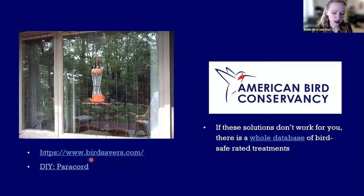I've linked here to where you can, on Home Depot, buy 50 feet of paracord for $9, and that'll treat lots of windows. So it doesn't obscure your view as much as the dots. And it's a great option that you can do at home if you're able-bodied to do so. And if any of these options don't work for you, there is a whole database of bird safe rated treatments available through American Bird Conservancy. And I'm talking hundreds of options. So there is definitely any aesthetic that you're looking for, you can find an option through their database. They're doing great work.